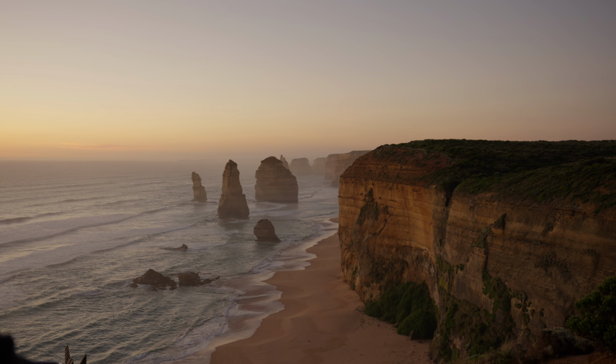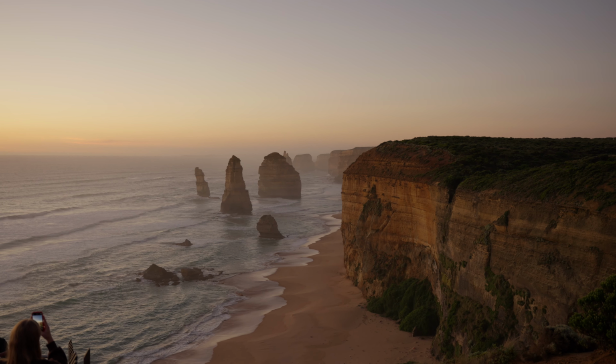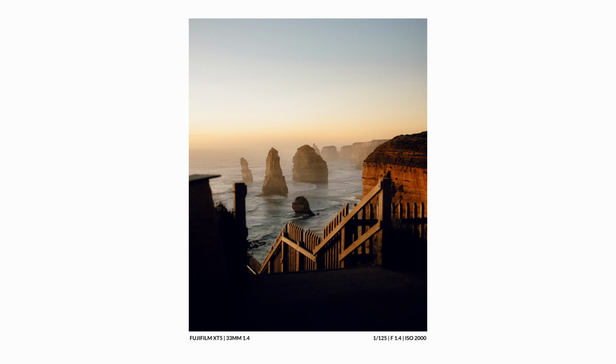Okay, so last up we have a photo of one of the most famous landmarks in Australia. So this is the 12 Apostles. My plan was to get there just as the sun was setting, take some photos, and then wait until blue hour to snap a photo like this. But the drive took way longer than I expected. I got stuck behind some really slow camper vans, but I ended up making it here, and I took this photo, which I'm really happy with.